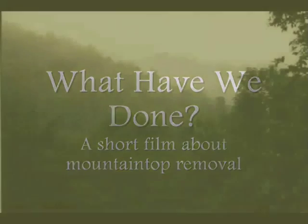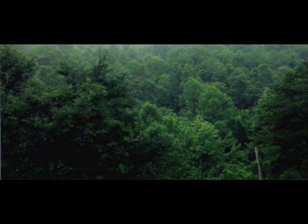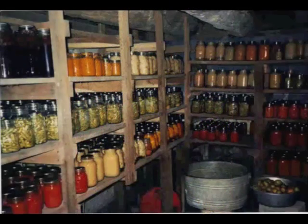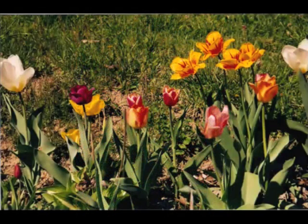For 4 generations now, my family has lived on this land. The water I drank came from under this ground. The food I ate was grown in this soil. The oxygen that kept me alive was provided by these trees, this grass.